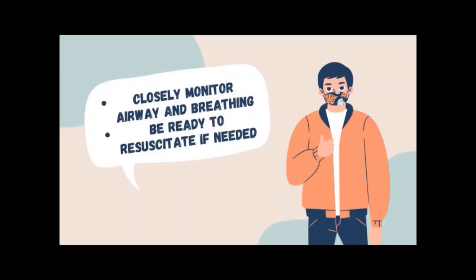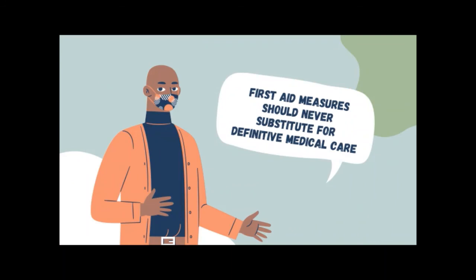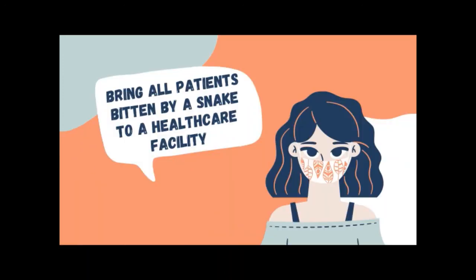While waiting for help to arrive, closely monitor airway and breathing and be ready to resuscitate if necessary. Remember that first aid measures should never substitute for definitive medical care or delay the administration of antivenom. Take all patients bitten by a snake to a healthcare facility.